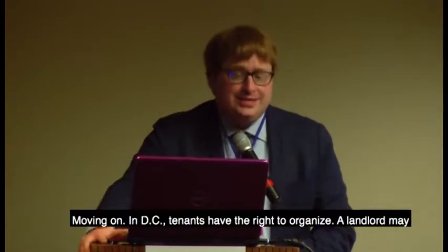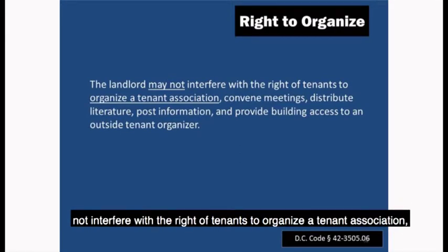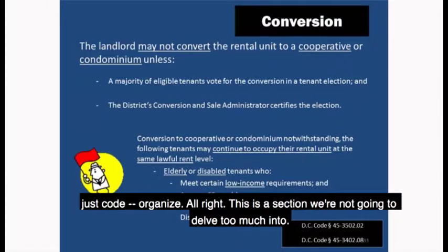Moving on. In DC, tenants have the right to organize. A landlord may not interfere with the right of tenants to organize a tenant association, convene meetings, and the right of the tenants to just talk about the building, just organize. All right. This is a section that we're not going to delve too much into.